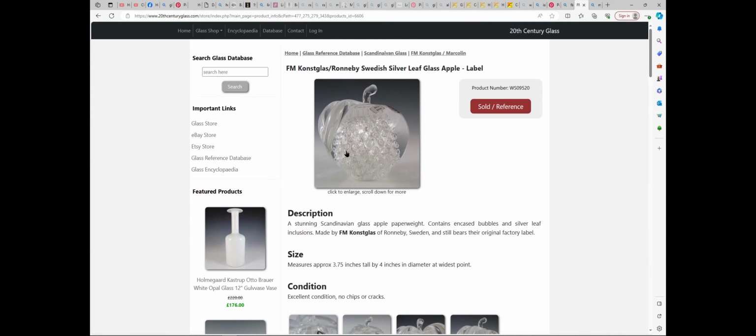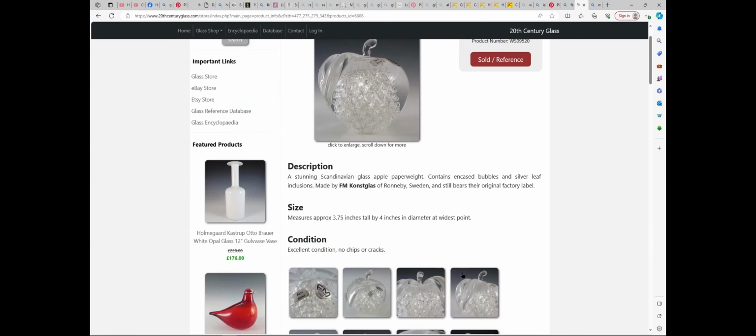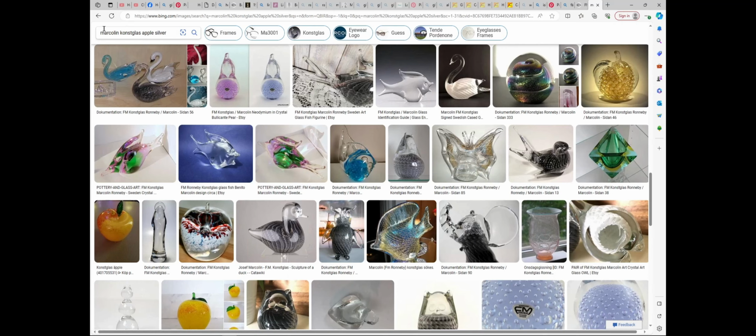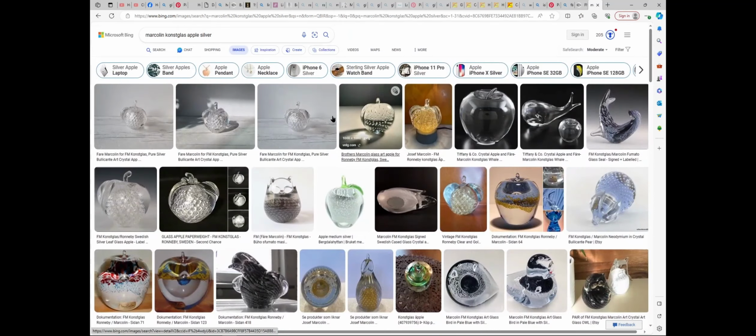When I did a quick search, this popped up on 20thcenturyglass.com, and the leaf looks very like the one we were looking at. The apple doesn't though, but the leaf does. And when you just do a general Marconi Konstglas apple silver, I was looking at loads of things here. There's no Marconi apple that is the same as in the body of the apple. This one's a bit similar, I suppose, but that actually looks like it's by someone else.